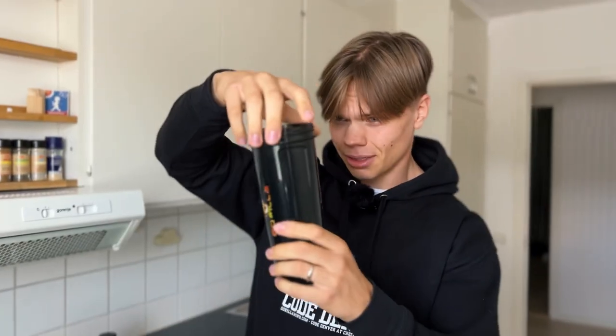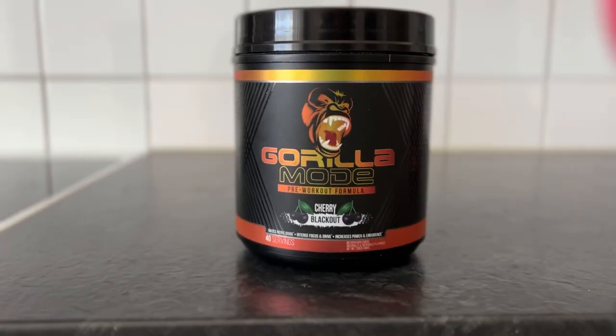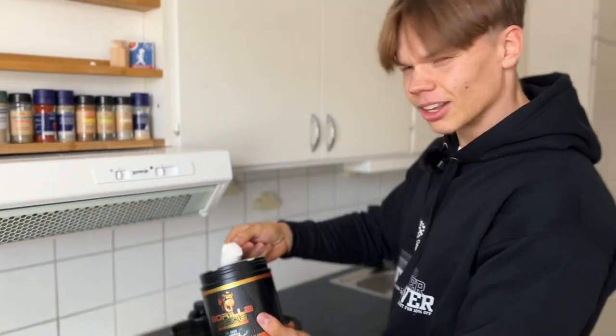But I'm going to show you what I drink for my pre-workout. I have, I think, 8 deciliters of water. And then I have one scoop of the Gorilla Mode. This is the cherry blackout flavor. I love cherry. So we take a big scoop, a little more than one scoop.